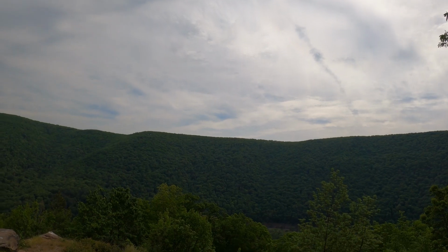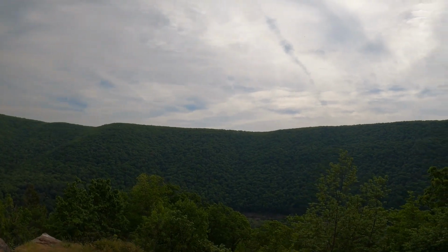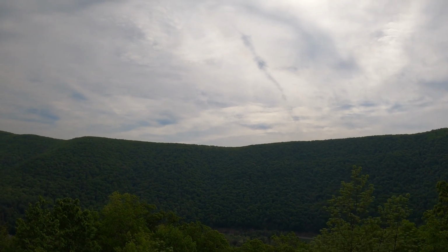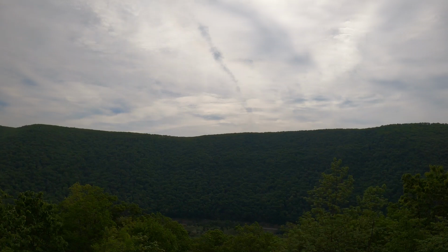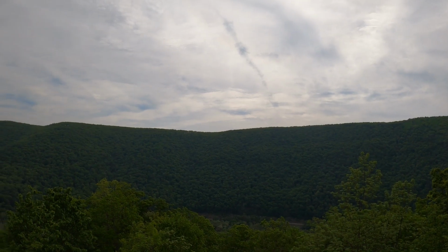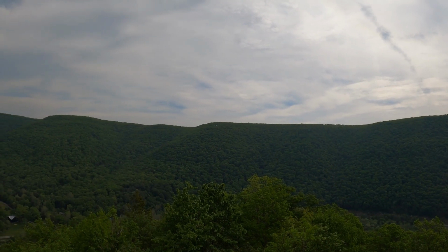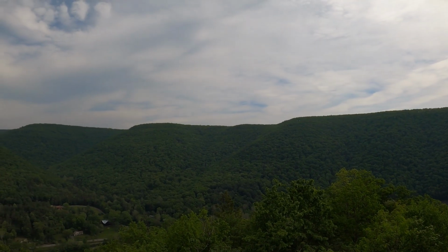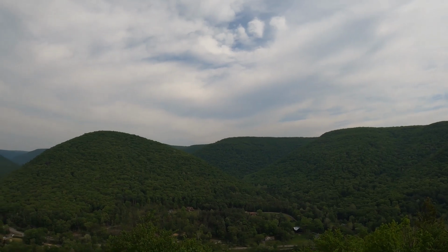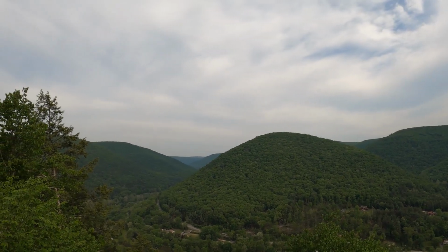We'll have to watch for rattlers up here. Perfect spot for them, outcropping of rocks. Beautiful area here. Look at that. Tiadaghton State Forest, Stonecutter Trail. Pine Creek right below us. Mountains all around us.